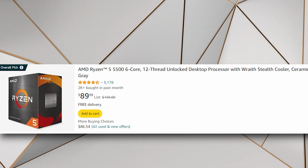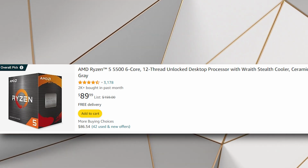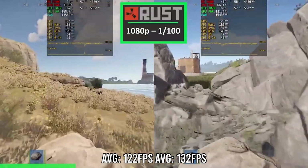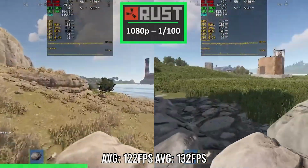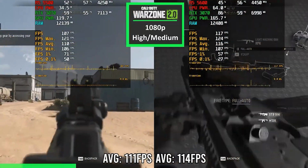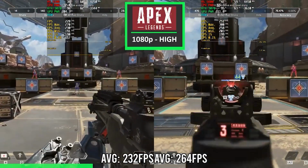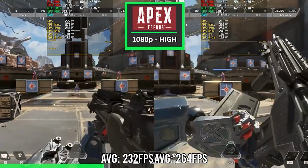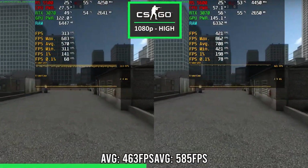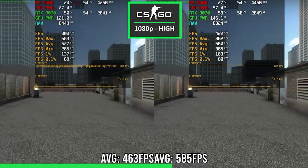I feel like the CPU of choice should be the Ryzen 5 5500. This CPU goes for $90 right now with the cooler included, so it's a pretty good price when it comes to Amazon pricing. I feel like it brings really good value for money compared to an i3 13th gen or 14th gen CPU. It gets the best of both worlds: the good value of the Ryzen 5 3600 and performance closer to something like an i5 12400F or a Ryzen 5 5600. It's not the same, but it's right there in terms of performance.